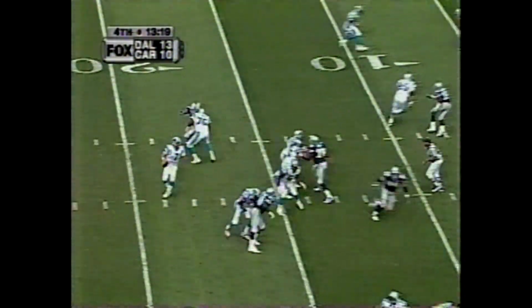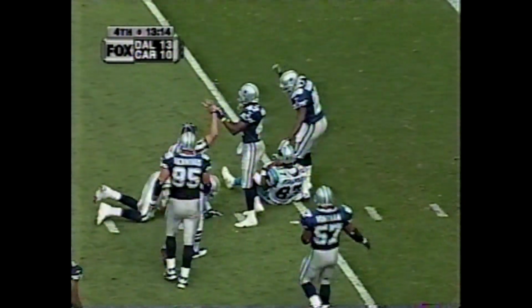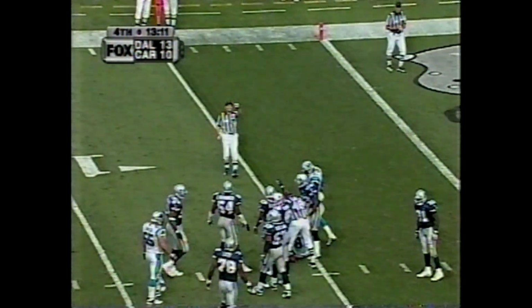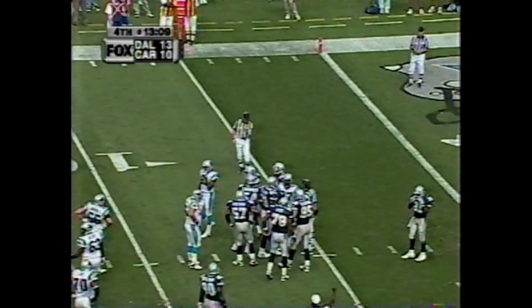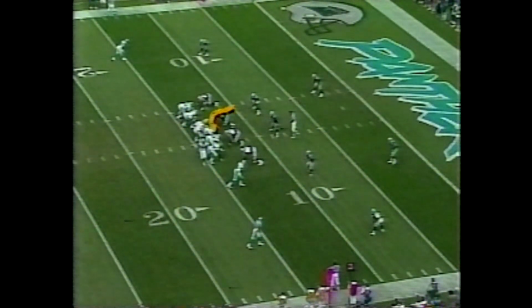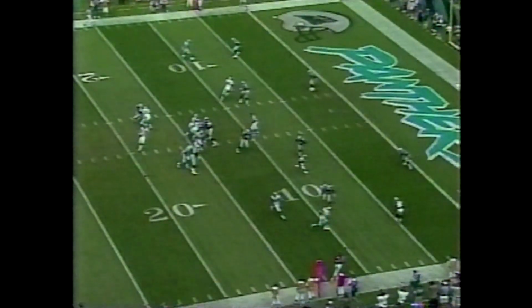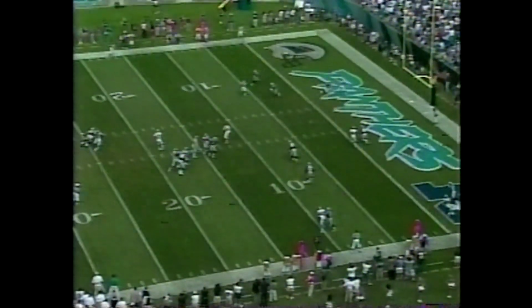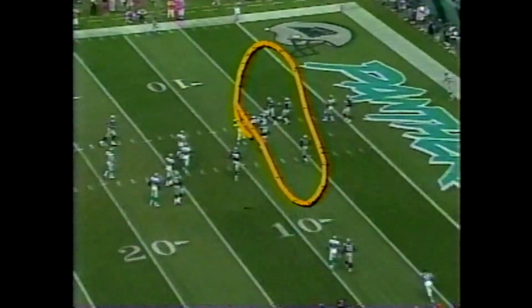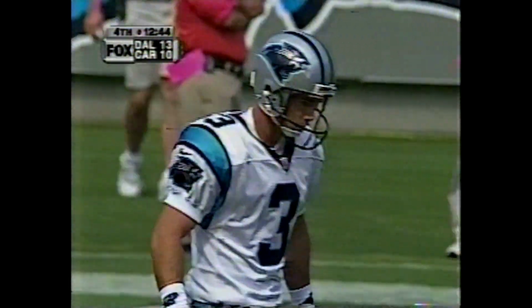Empty backfield, 3rd and 9 from the 13. And Berline's pass is caught by Muhammad about a yard shy of the 1st down marker. You know, I think the Cowboys learned earlier when they tried to blitz. This time they're dropping people. Watch Chad Hennings right here. He's going to drop off into coverage. So they don't even rush 4 defensive linemen. They just rush 3. So there's a nice zone right down here. So if Berline does complete the pass, they can stop it and force the field goal.